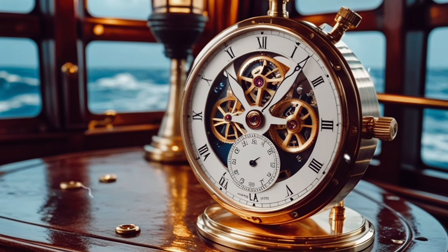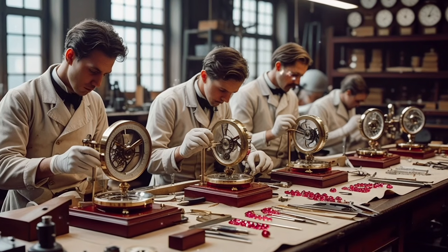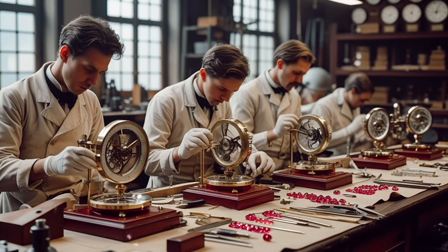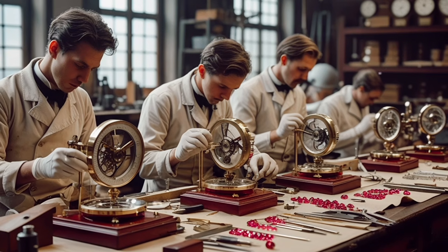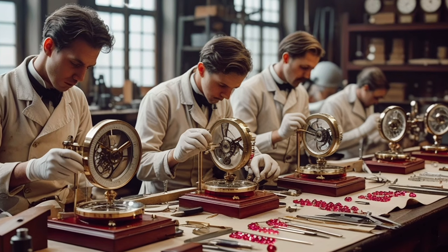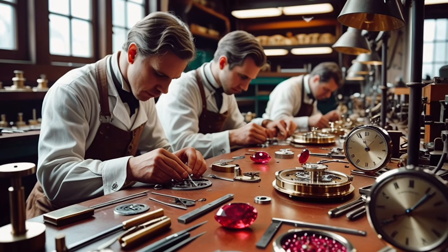Because mastery isn't about understanding what a machine does. It's about understanding why every microscopic detail matters. And that knowledge wasn't written down. It was passed from master to apprentice in workshops over decades. When the workshops closed, the knowledge ended.